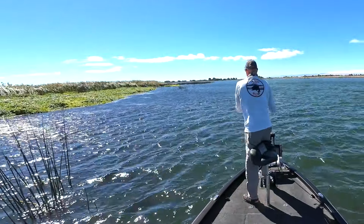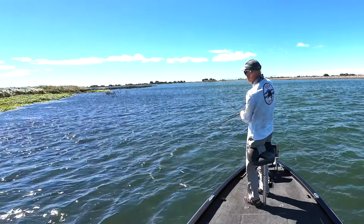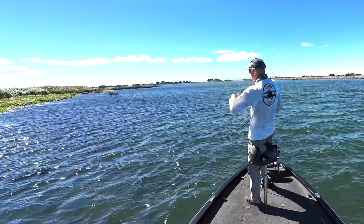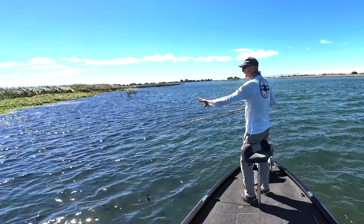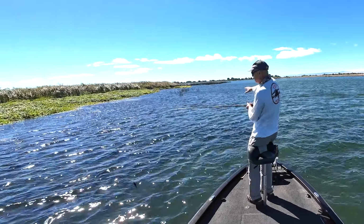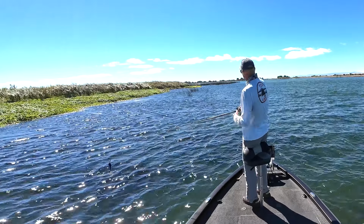So now we're going to really start thinking about fishing this edge. Hopefully you guys can see the point down there. I've got about 100 yards of island here, and what's on this side of the island, let me turn around, is a big flat. I've got maybe 4 inches of water to maybe a foot of water. Out in front of me is the edge.